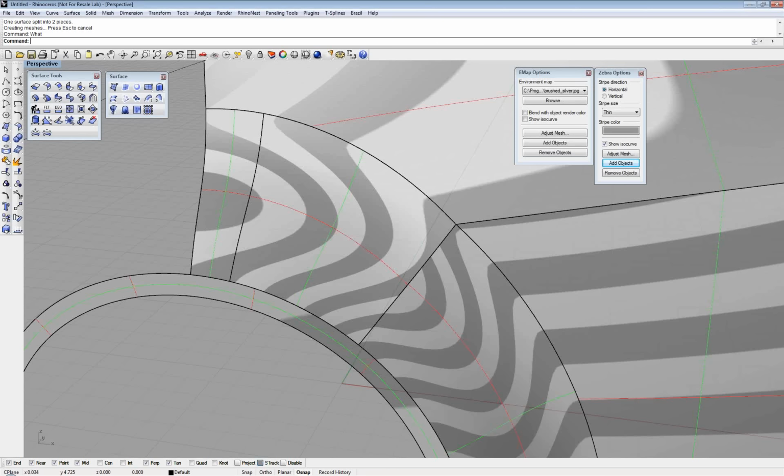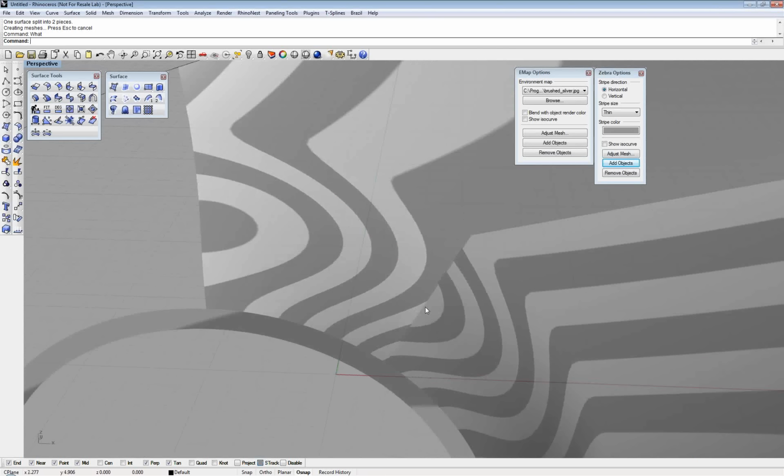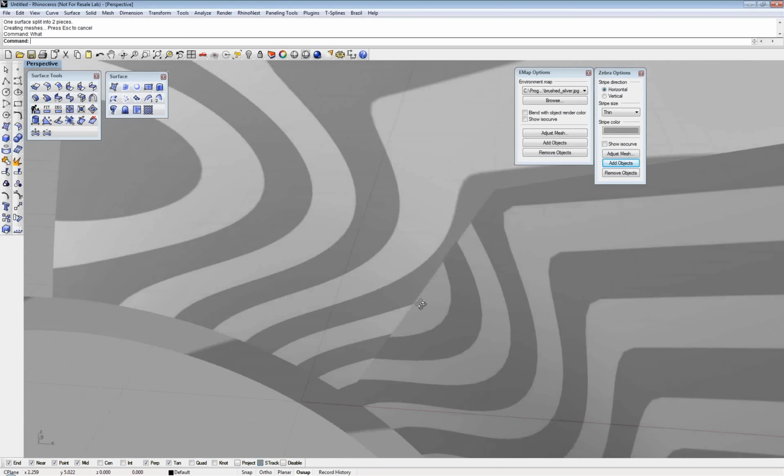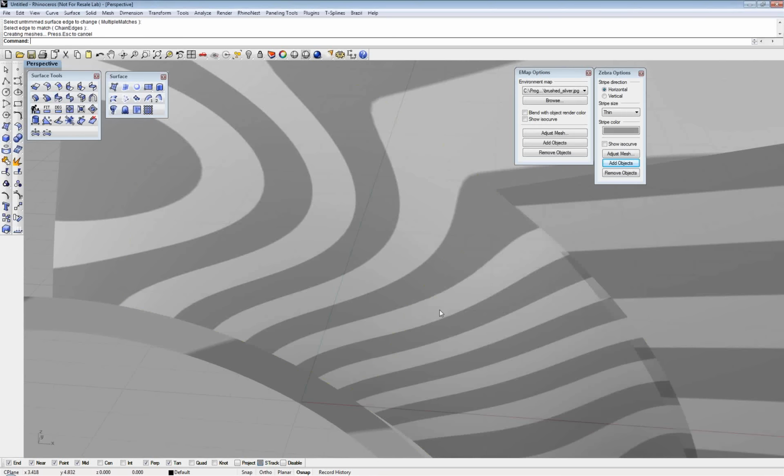I'm going to disable my isocurves here, display for the zebra map options, and zoom in here on the area of interest, and you can see that discontinuity, that split that's happening right there. So I'm going to use match surf, and I'm just going to hazard a guess. It all changes depending on your geometry, but I bet there isn't enough information for it to accurately match curvature along this edge as well as position along the wheel well edge. So let's see. We'll give it a shot first, and I'm going to try match surf, and I'll keep those same settings as before.